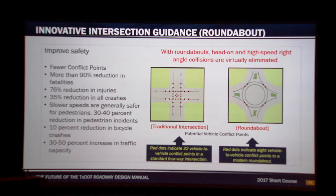So what are some of the improved safety benefits? Fewer conflict points, more than 90% reduction in fatalities, 76% reduction in injuries, 35% reduction in all crashes. Slower speeds are generally safer for pedestrians as well, so you have a 30 to 40% reduction in pedestrian incidents and 10% reduction in bicycle crashes, and a 30 to 50% increase in traffic capacity.